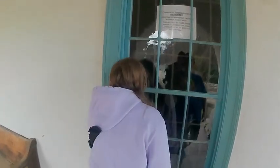Okay, what is this, Myra? I think it's the priest quarters. Okay, so Myra's pointing out the priest quarters. These are the nuns' quarters. You see in there? All right. Oh yeah. Nice.